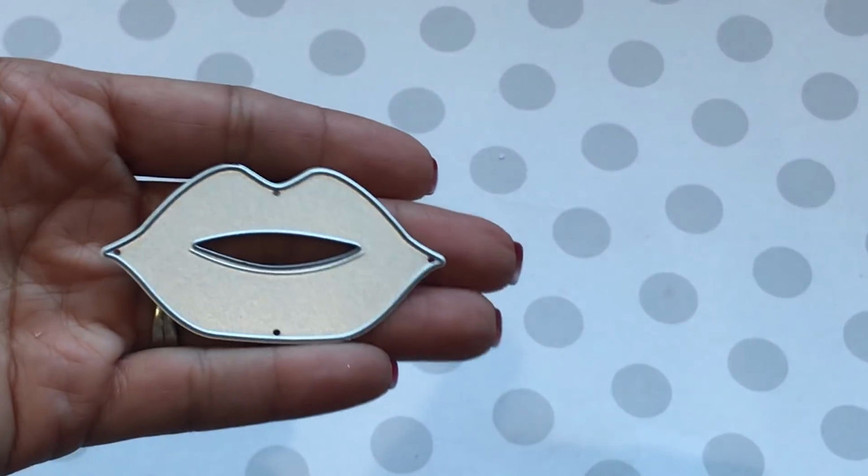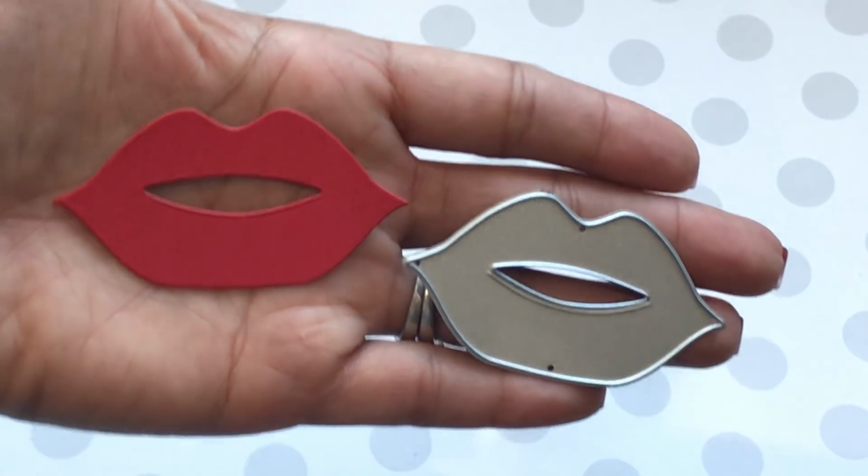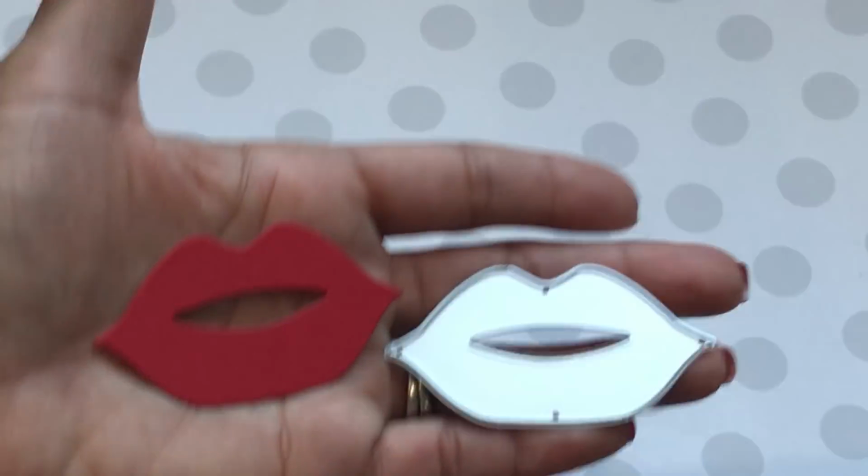I did haul, oh, here we go. I hauled this die, and it's a lip, and it looks like this. I just cut it out so you could see what it looks like, but I picked it up for Valentine's Day. I thought that was cute.